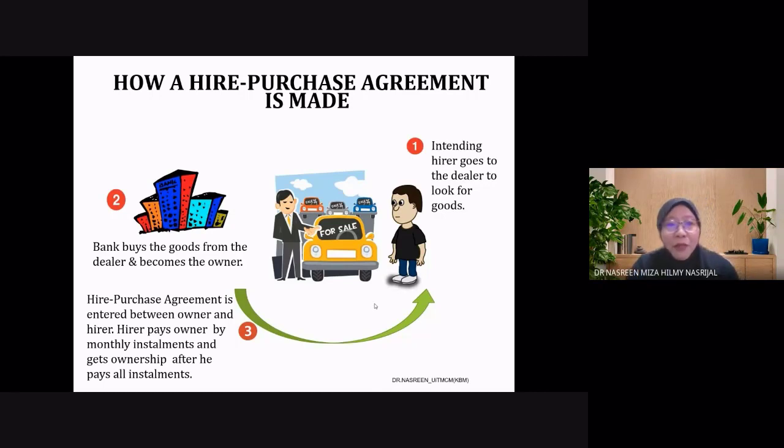Because the bank has already paid, let's say the car is RM100,000. Okay, the bank has already given the RM100,000 to the car dealer. So now the hirer has to pay back this RM100,000 to the bank. Now what happens during this hire purchase agreement period is that the bank retains the ownership. Ownership is still with the bank. The hirer only gets possession. What is possession? Possession basically is when you have physical control over the goods. You don't have the ownership.